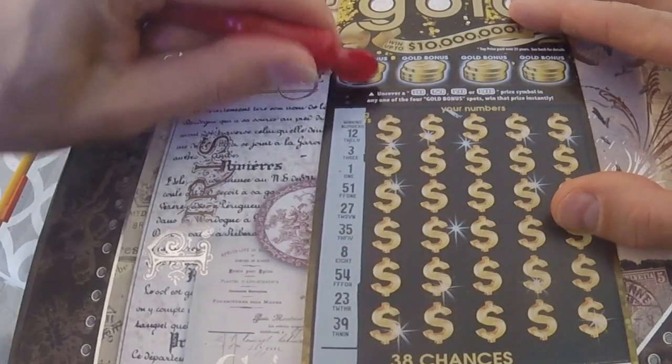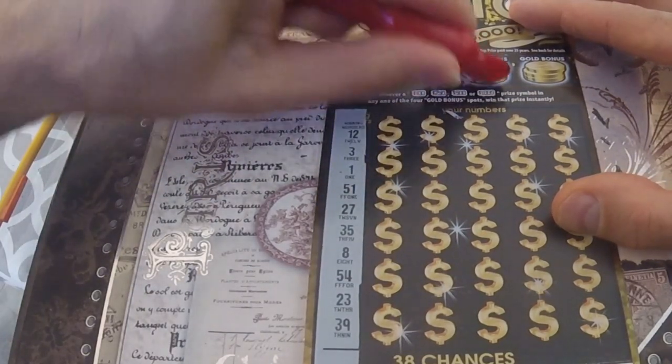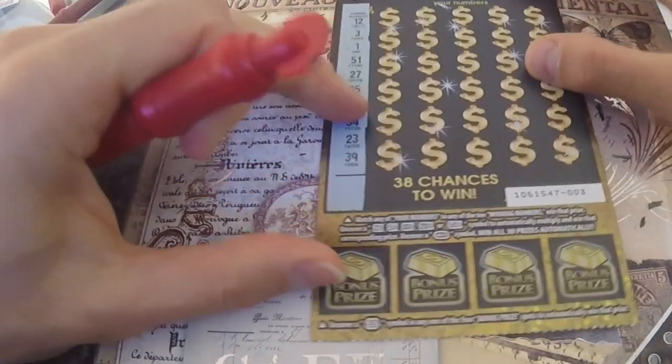This is ticket number 3. Okay, nothing up there.